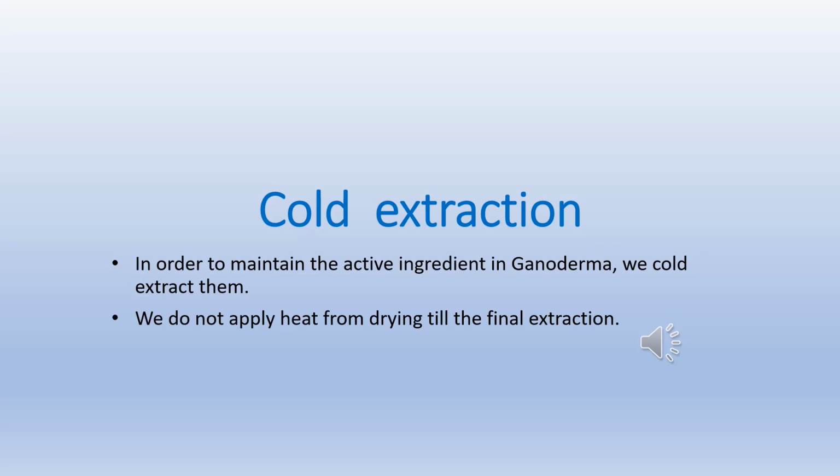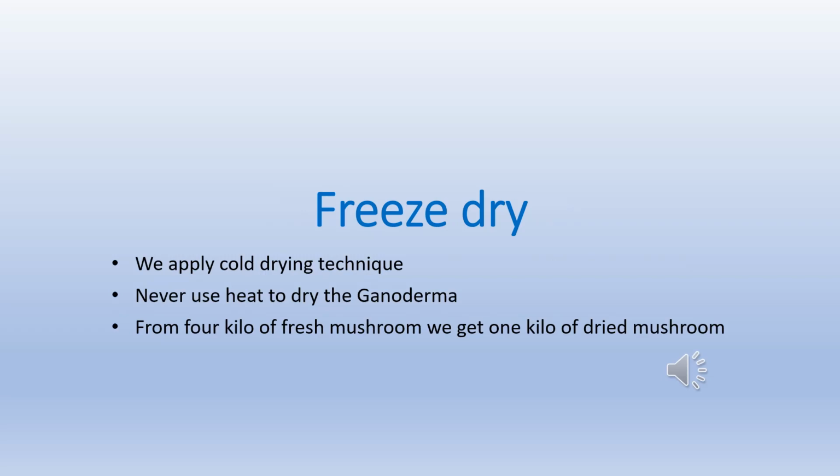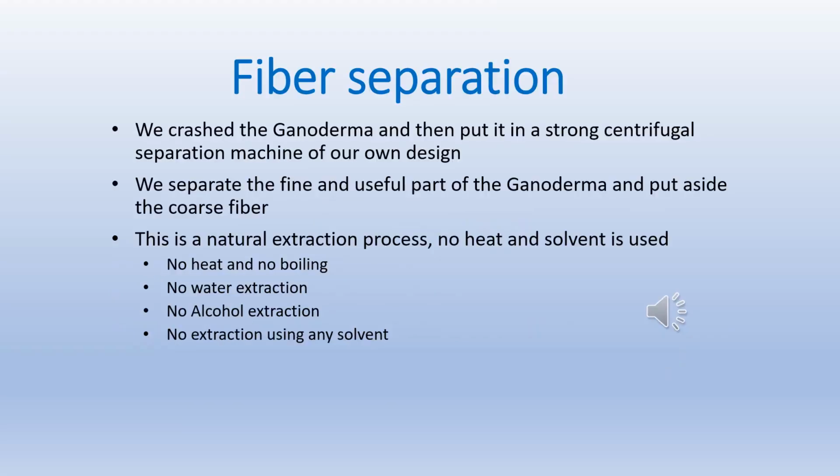Let me explain this. Many companies use ovens, they use heat to dry the Ganoderma. DXN, we do not use this. We apply cold drying technology. We developed our own cold drying technology. We never use heat to dry the Ganoderma. From 4 kilos of fresh Ganoderma, we can get 1 kilo of dried mushroom. Then we have our own extraction technology.